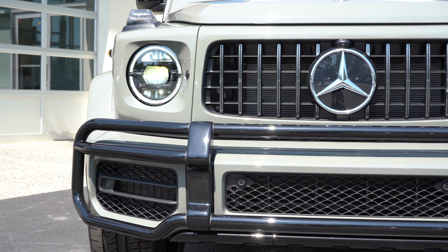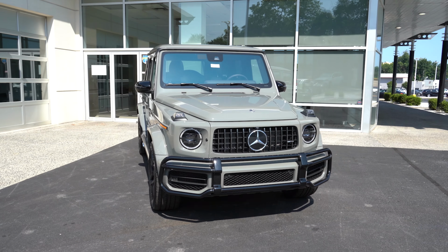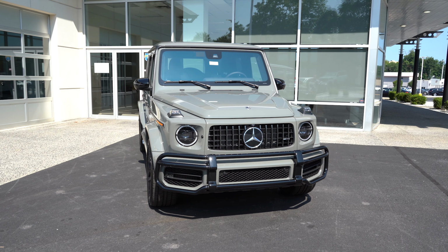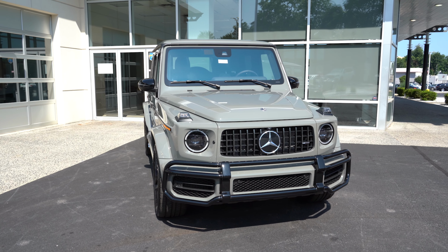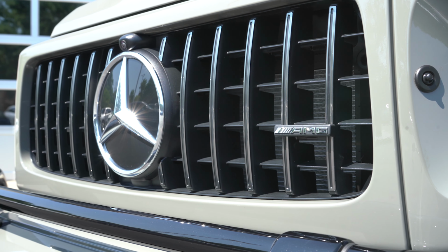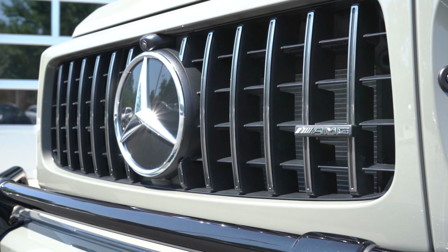Automatic high beams also coming with that, meaning when you have your high beams on at night, it senses the vehicle coming in the opposite direction. It's going to automatically dim those back to low beams. Then when the vehicle is gone, it's going to automatically bump it back up to high beam. So that's pretty nice as well. Front grille with these kind of square slats, that definitely looks very nice as well.